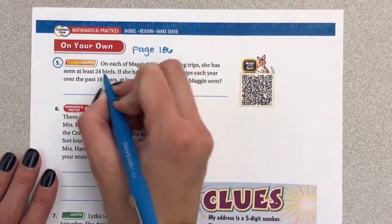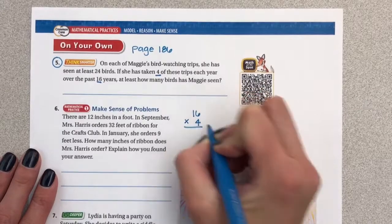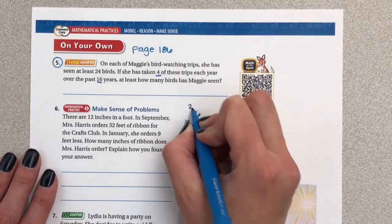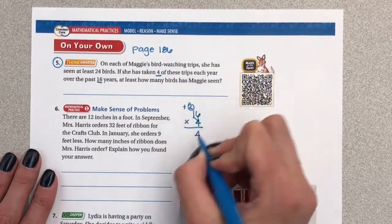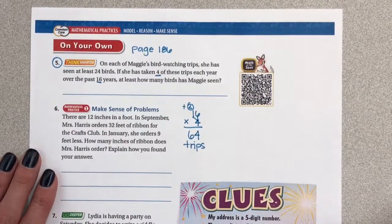So it says she's been on 4 trips a year for the last 16 years. So I'm going to do 16 times 4 to figure out how many trips she's been on. If I do 6 times 4, that's 24. And then 4 times 1 is 4, plus 2 is 6. So she has been on 64 trips to watch birds.